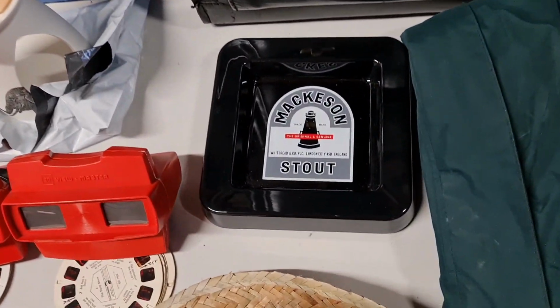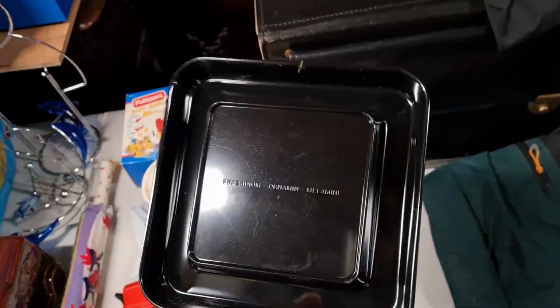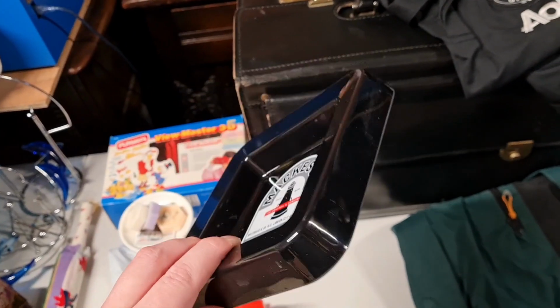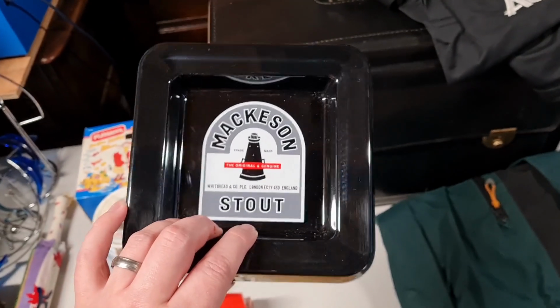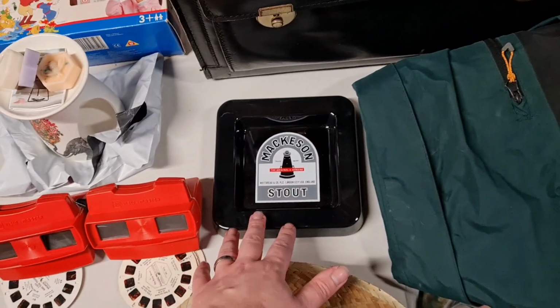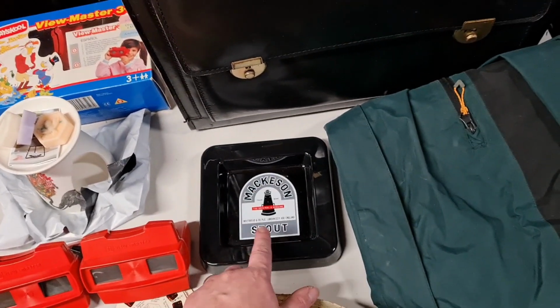If you're a long time viewer of the channel, you will see in my summertime car boot videos, I picked up a big job lot of these ashtrays, and they're slowly going out the door. $5.99 I think the price is, or $6.99. I think I had about 15 of them to start with, and this one has sold. I've only got one left after this one.